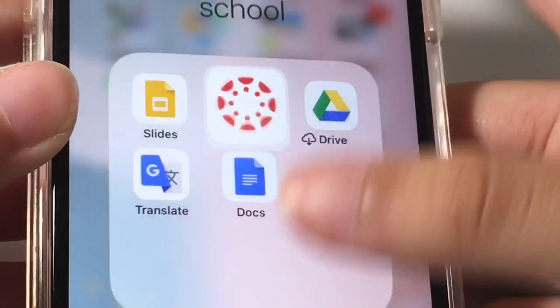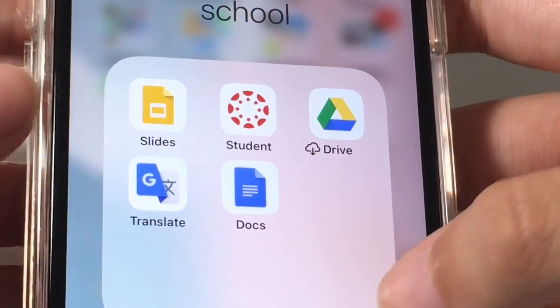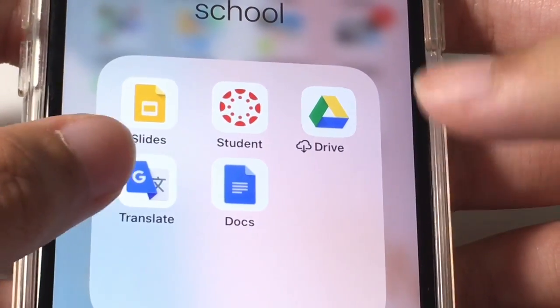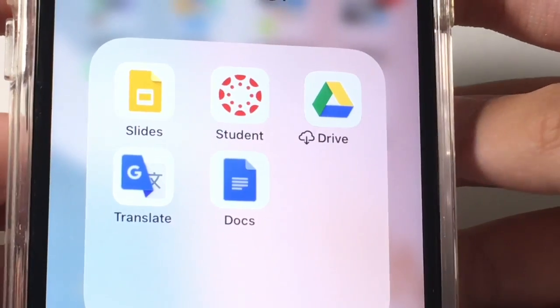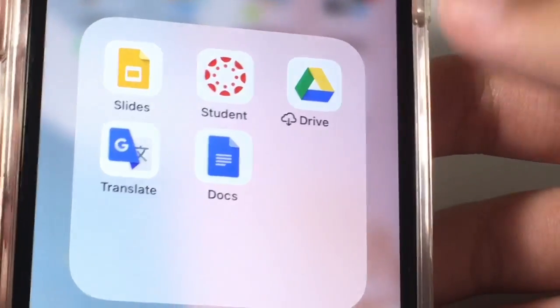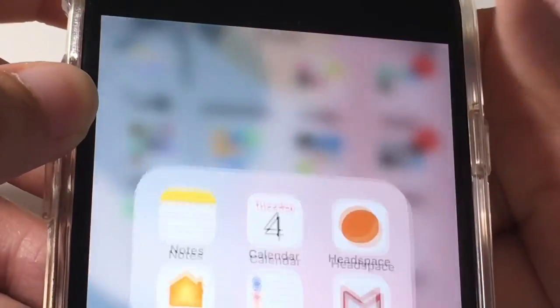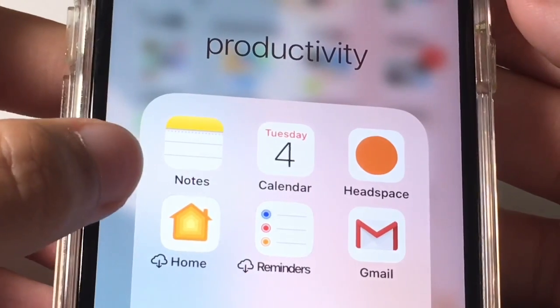Canvas Student, this is what my school uses to keep track of our grades and all. And then Google Drive, which just stores all of your Google Docs, PowerPoints, all of that. And then Google Translate, I use this for my language class if I ever need to translate anything. And then Google Docs, which you can just use for typing essays and all.